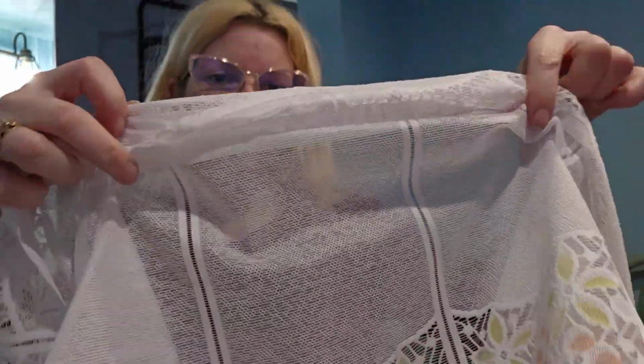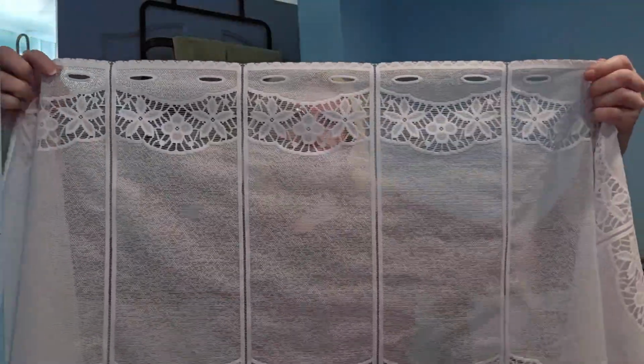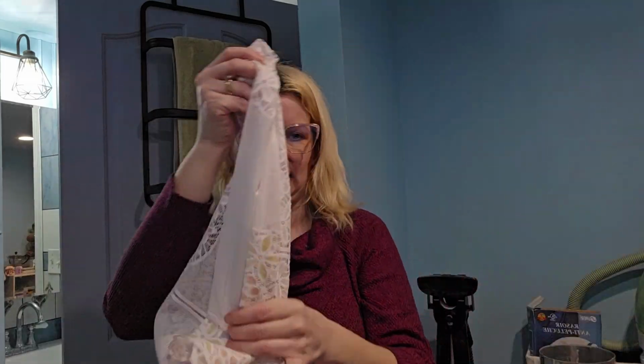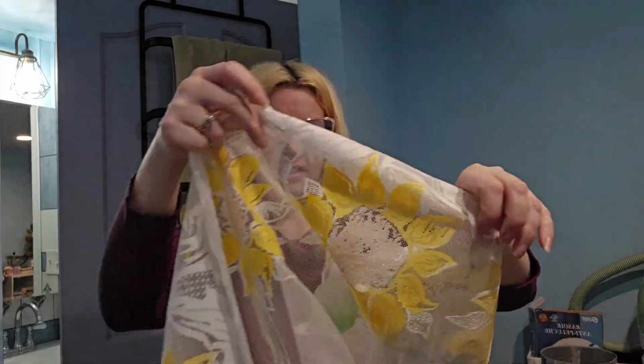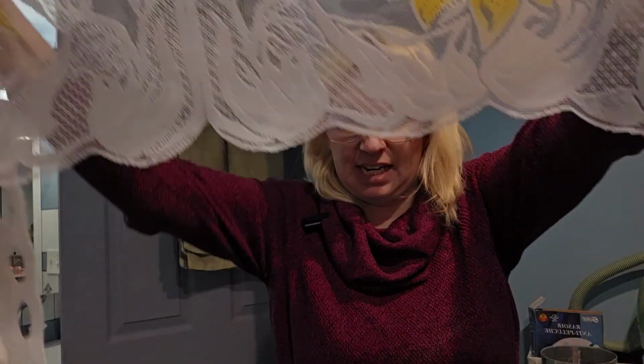I really like that. So that'll be for the front entrance. And the width of this is about half the width of the window. And the length of it, with all the pleating, works out perfectly. So then this one here, I love the sunflowers. I'm just going to find where the center is. I've got my scissors, so I'm just going to cut this and, oops, see how this will work.